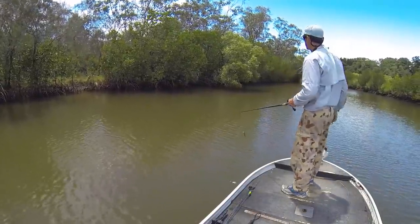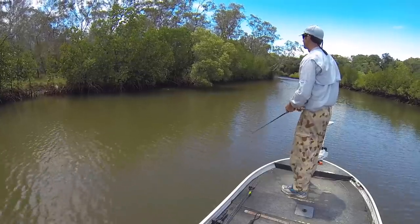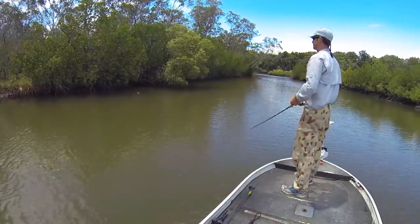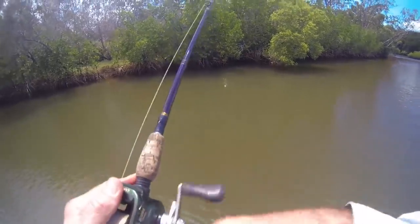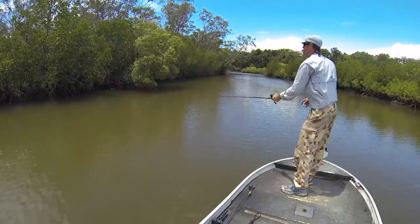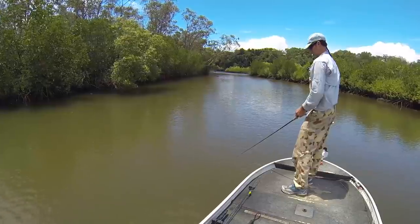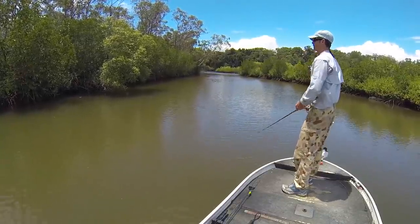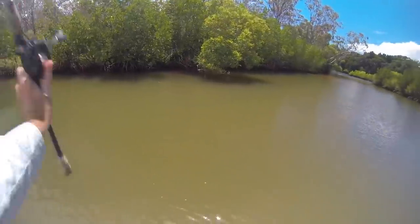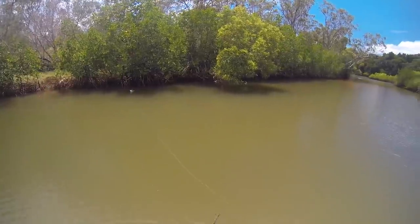Get another one. Spotting here looks amazing. The shadows there, not good enough cast though. Get back in there with a better cast. There's got to be one in there. You can see a little sandbank, drop off. That's a bit better. Yes, he's there, got him.